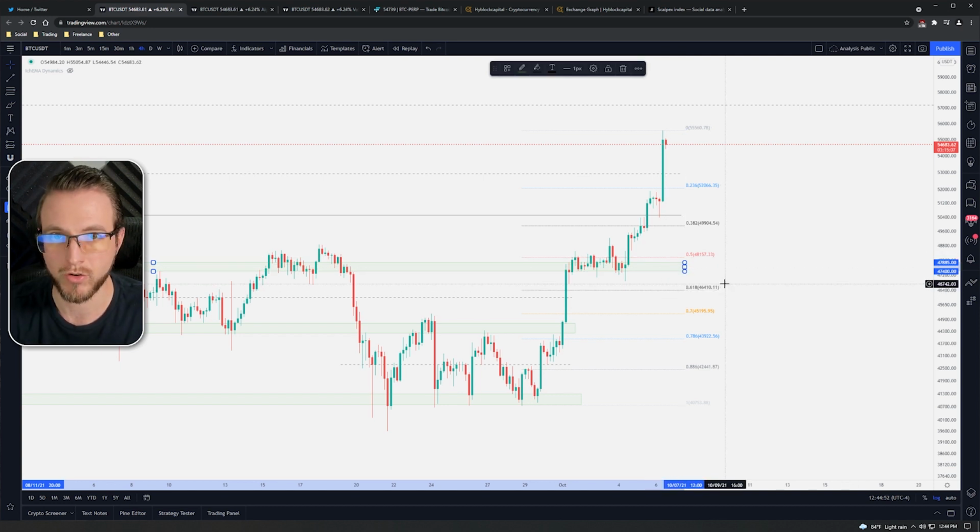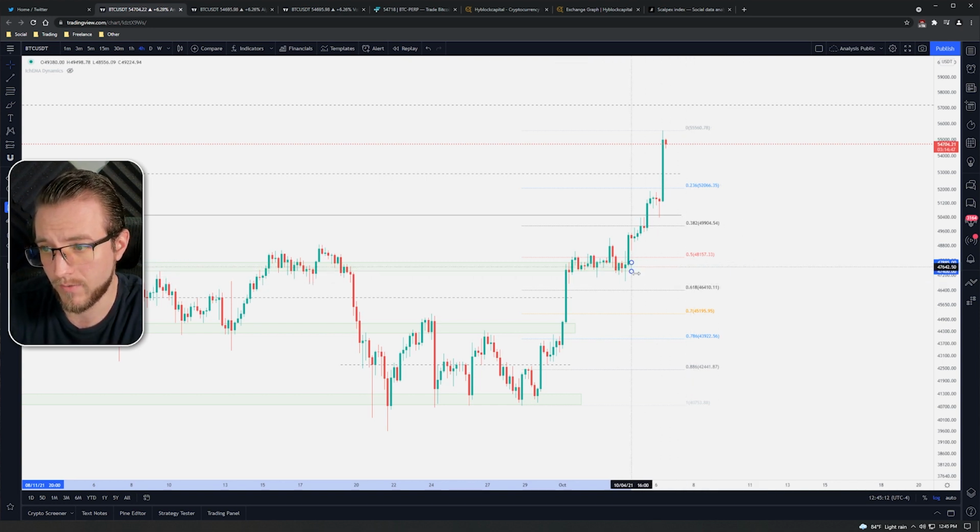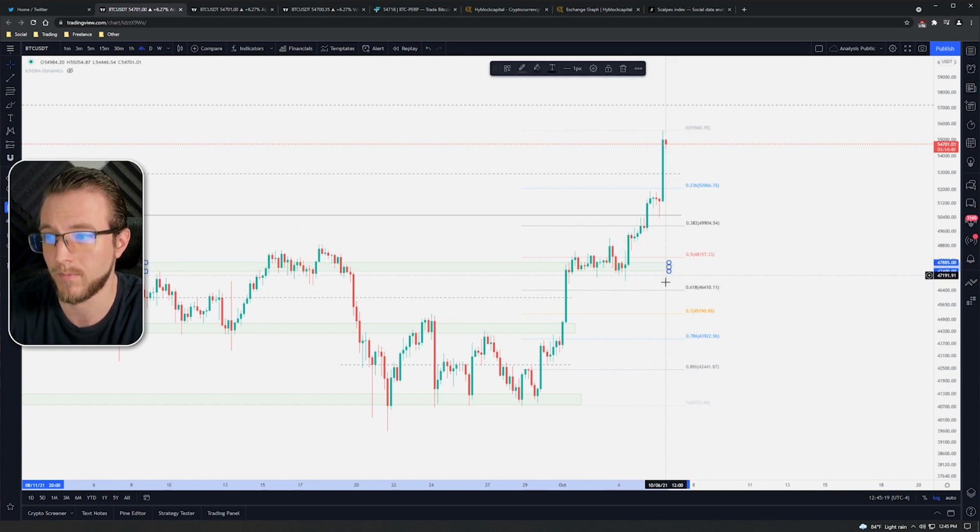If you go back and start measuring some of these really big retracements we've had in the past, you will find that a lot of the time, Bitcoin won't exactly hit the golden pocket, but it will hit between the 0.5 and the 0.618. That's very important to note. We also have a major level of support between those two levels. So this would be the ideal rebuy area if we did get some very serious profit taking up here, or a huge sweep of liquidations. That would be the ideal area.